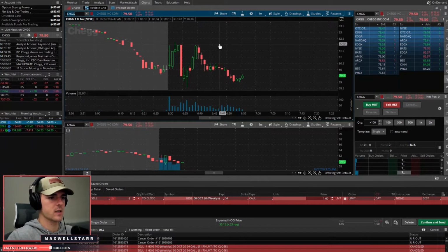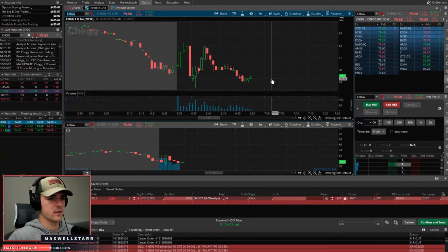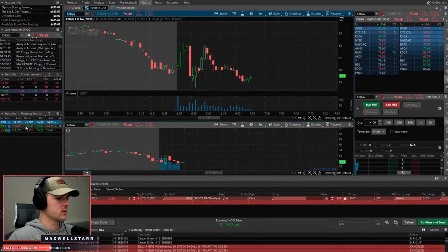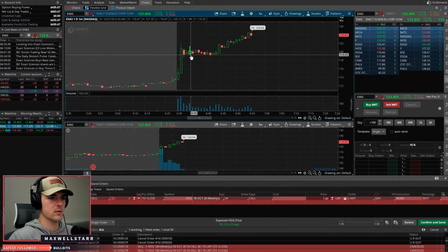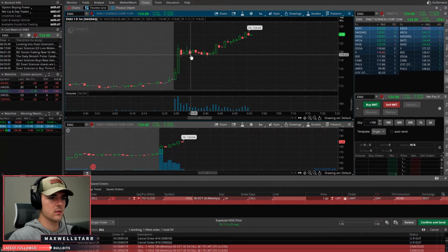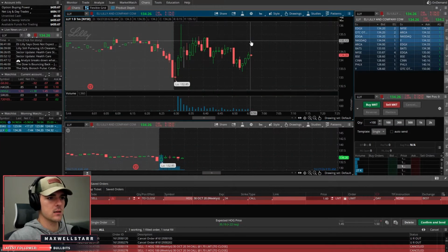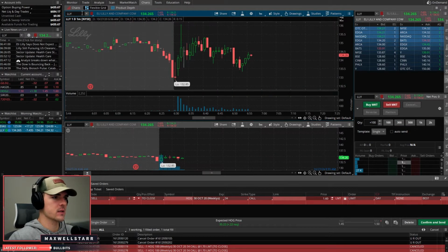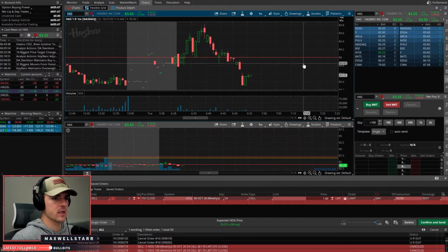Check out a few other stocks. HI is bouncing off of this support area. XS finally broke up. Decent SR as a stop and an entry. Decent reward to risk. Lily is just ranging sideways. You can see what Hasbro is doing now. It's pulled back down.